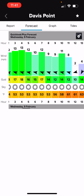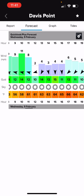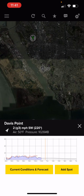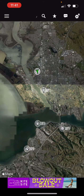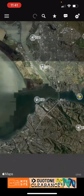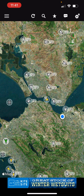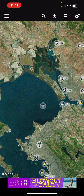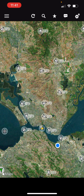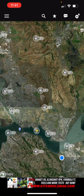Or I could look a couple days out and see, okay, well, on Wednesday in the morning, it might be pretty good for a little bit. So that's what I do in general. This gives me the general area. And the reason this meter is important is because of where it's situated. The wind funnels through the delta. It's very delta dependent in this area, for Vallejo anyway. So that gives you an idea of what overall might be happening.